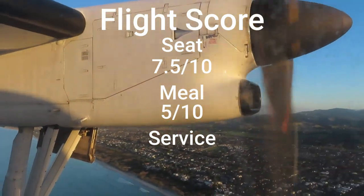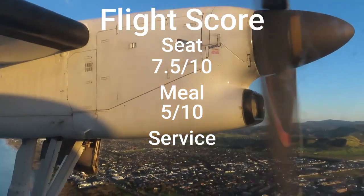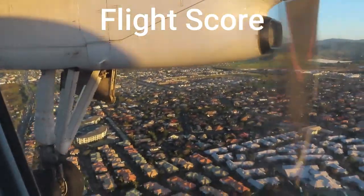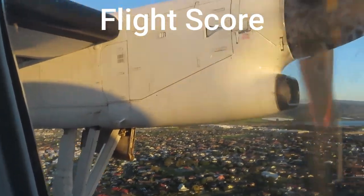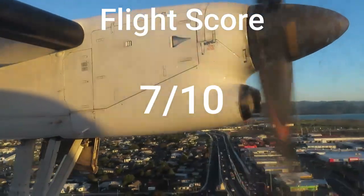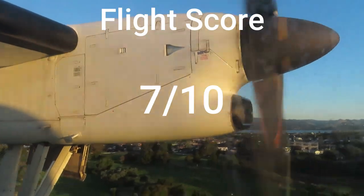The service, to put it simply, our flight attendant was friendly, efficient and easy to understand. 9.5 out of 10 here. Overall, this journey with Air New Zealand from Wellington to Tauranga on the Q300 earns a 7 out of 10. Pretty good flight Air New Zealand, but I'm really not too sure about the new snacks. Now, enjoy the golden landing into Tauranga.